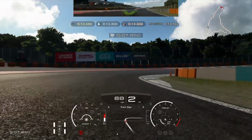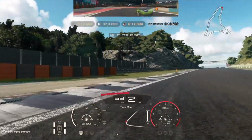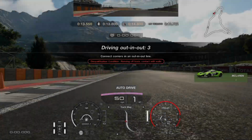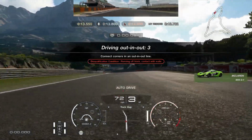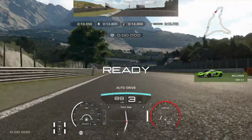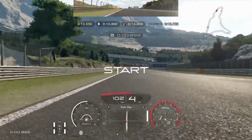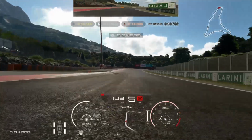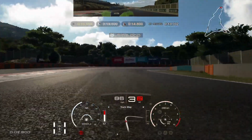Right, slow it down, get it down. Oh god, no! Totally lost it there. Right, so let's try again. Just trying to hold the speed as much as I can through this section. And should we just try and hold it onto the curb? Oh god, the suspension on this car didn't like that.